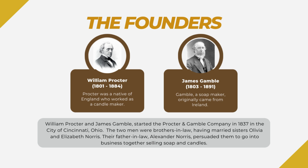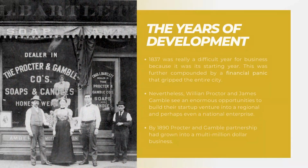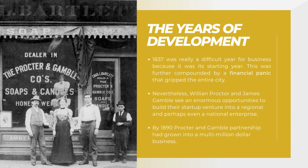After they became brothers-in-law, their father-in-law convinced them to go into business together, and this marked the beginning of Procter & Gamble Company. The years of development. In 1837, as they started out, their success was anything but certain. They had no such thing as a brand, and no real infrastructure to support a national market. Aside from that, there was a financial crisis in the United States during that time.